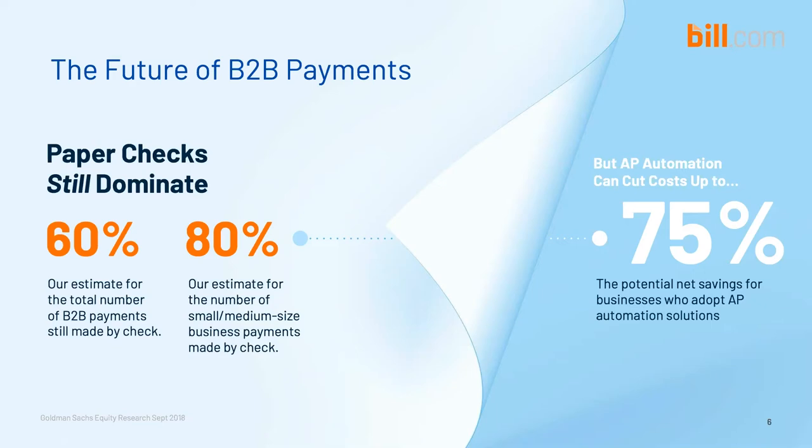Overall, nearly 60% of B2B payments in North America are still made with paper checks. Checks account for up to 80% of small to medium-sized business payments. On the other side of that, digital payment forms, including ACH and credit card, account for only 36% of B2B payments today. So there's a large gap that really could be made up in transforming your payments to digital. Faster payment timing, less cost, and overall more secure.